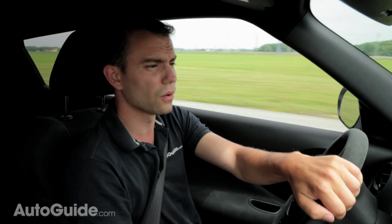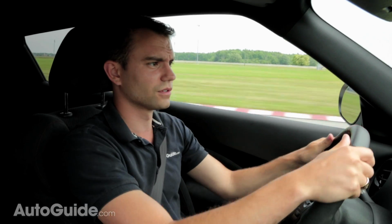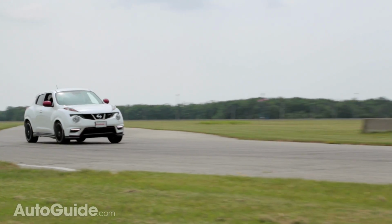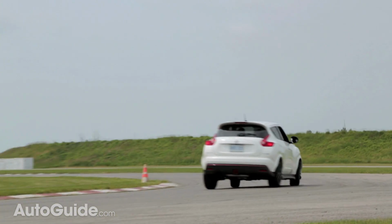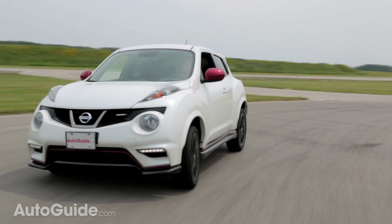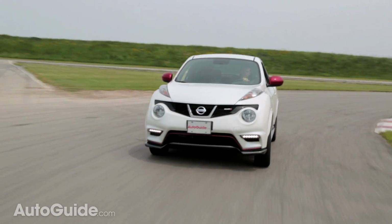One of the things that's worth noting is the all-wheel drive torque vectoring system that can distribute up to 50% of the torque to the rear wheels and help the car rotate in corners. Now, that's not unique to the Juke Nismo, and in fact can be had on any all-wheel drive Juke. Still, there are quite a few unique handling characteristics to this car that Nismo did add.